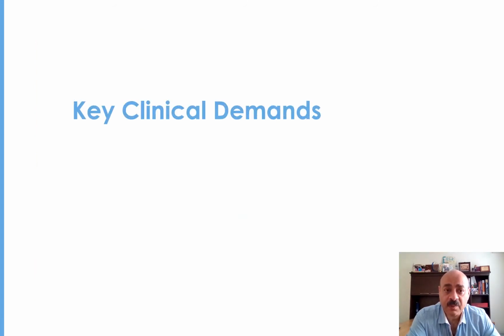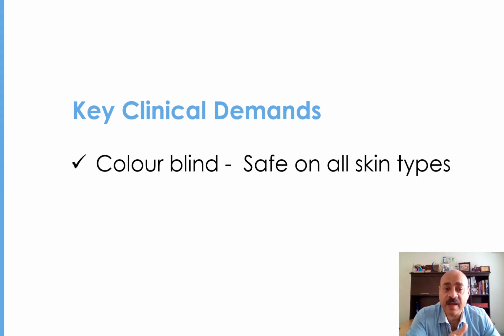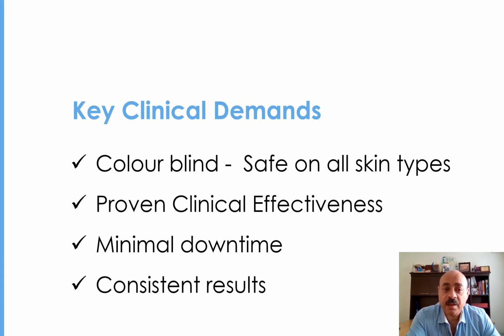side effects. So the key clinical demands in the market now is to have a color-blind technology which is safe on all skin types, with proven clinical effectiveness, with minimal downtime, and with consistent results. I cannot use a technology which will work on 20 or 30% of my clients or my patients very effectively, very safely, and in the rest it is either going to be not effective or producing significant amount of side effects. So we need reproducibility in whatever we are using.